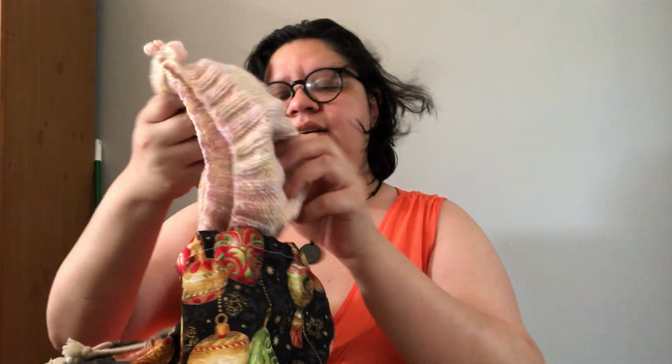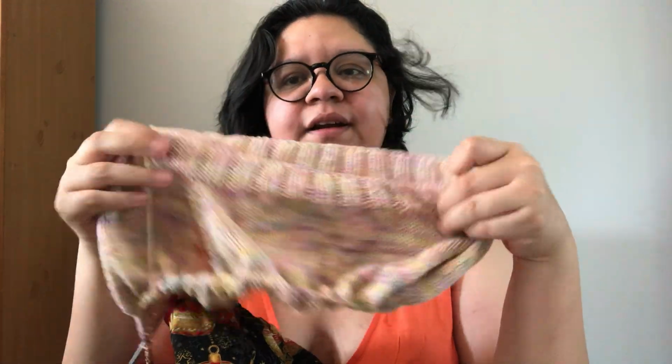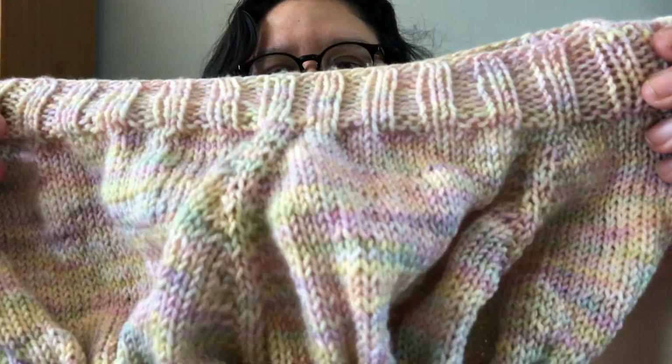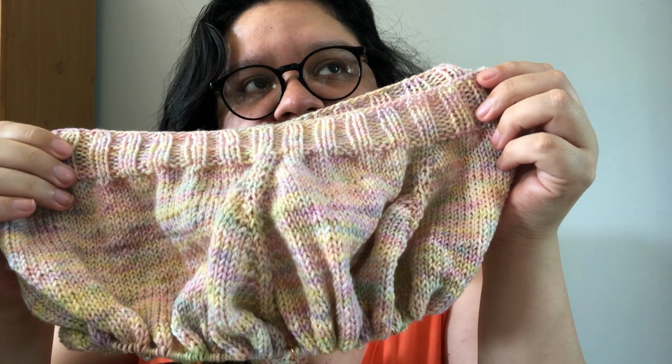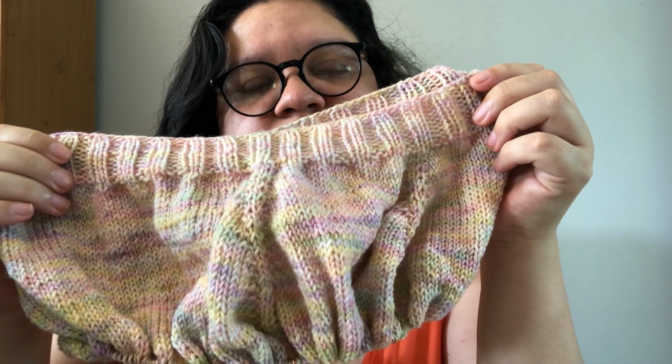Okay, my next WIP is the Flax sweater by Tin Can Knits, and it's knit on a 3.75 millimeter needle in fingering weight. It's like a muted pastel rainbow. This yarn is Dream in Color Smushy in the colorway Golden Kisses.